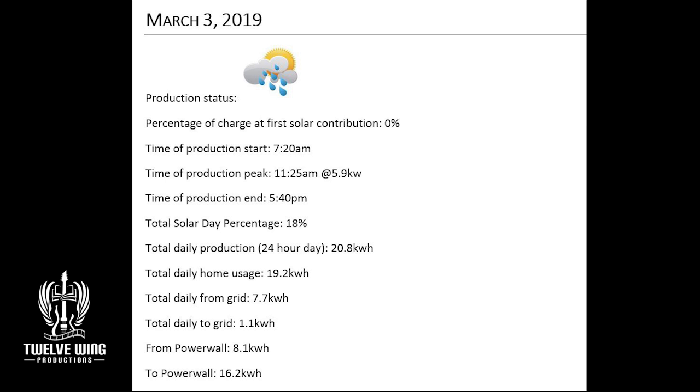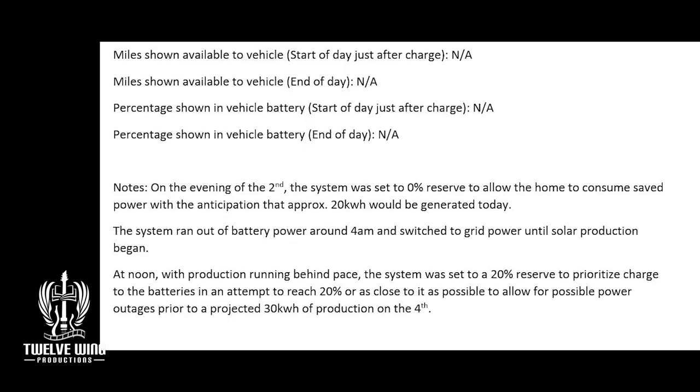Most of this time of year has been spent on zombie apocalypse mode. And then the production in the 20 kilowatt range. And then obviously no miles to the vehicle. And then here you can see that the system was set to 0% reserve to allow it to deplete all the way. And then we just barely didn't make it. And so we needed about 7 kilowatt hours to get us through.